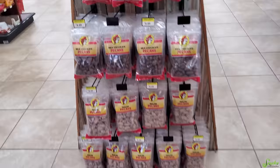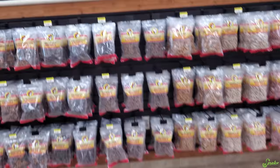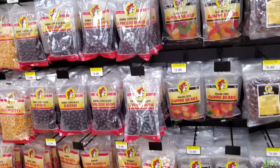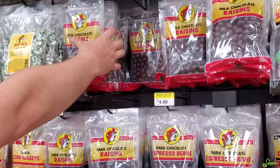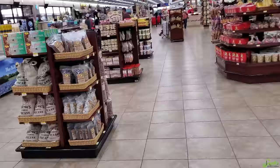Oh, chocolate. Oh, more chocolate. More chocolate. Where do I start? Oh, and chocolate-covered raisins. They have dark chocolate and milk chocolate. Which one do we choose? Milk chocolate. Oh, and nice. We'll just get them both.